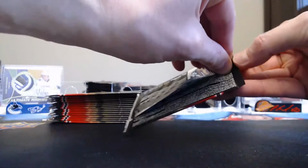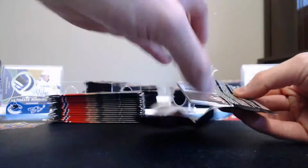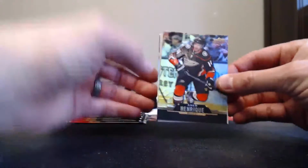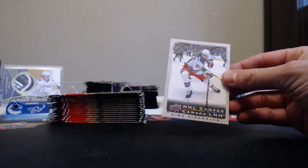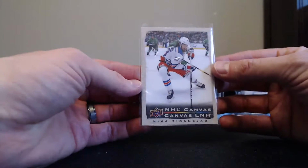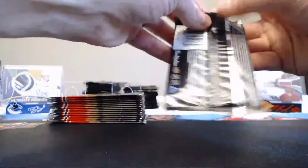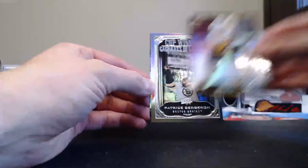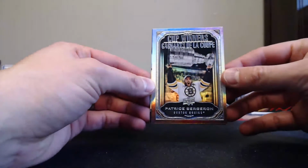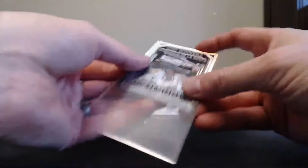Pack number 1. Can we get another hot box with 5 team of the triples? We had one last night. So first up, we have for the New York Rangers, Mika Zibanejad, NHL Canvas. Mika Zibanejad for the Rangers. Next up for the Boston Bruins, we got Cup winners, Patrice Bergeron. Patrice Bergeron, Cup winners.